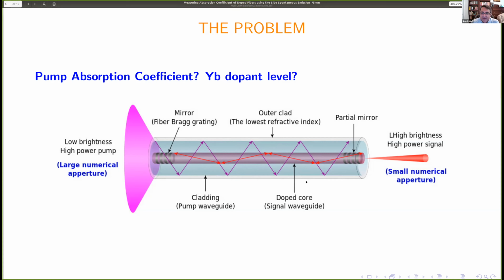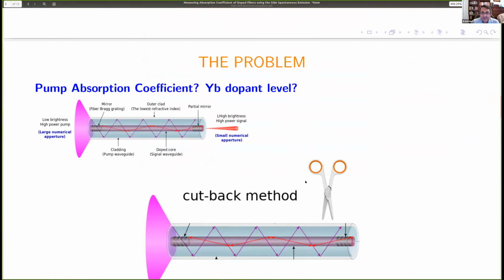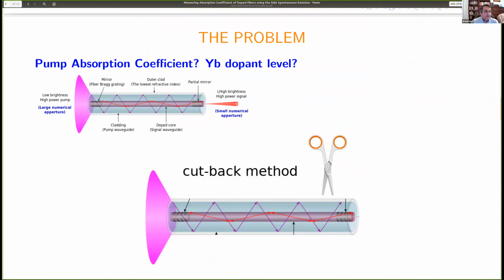The standard technique that is done, let me see if I can bring this to presentation mode. One second.